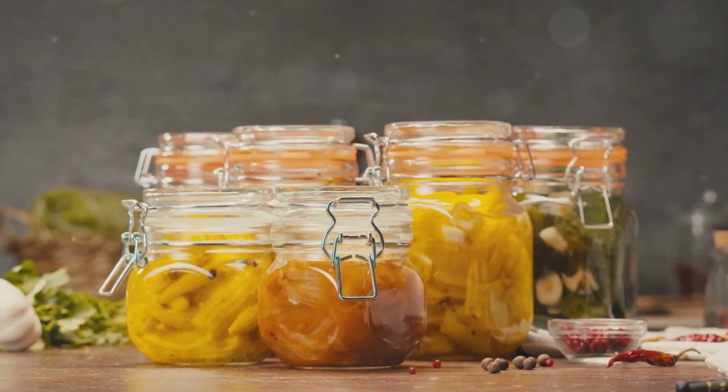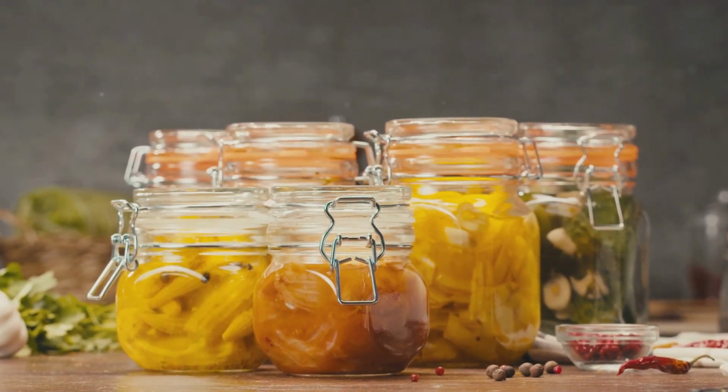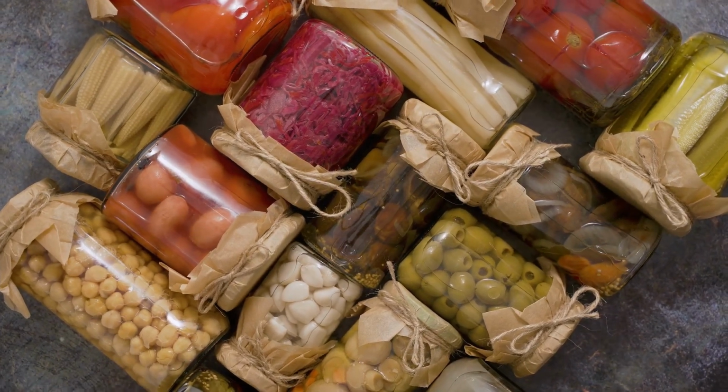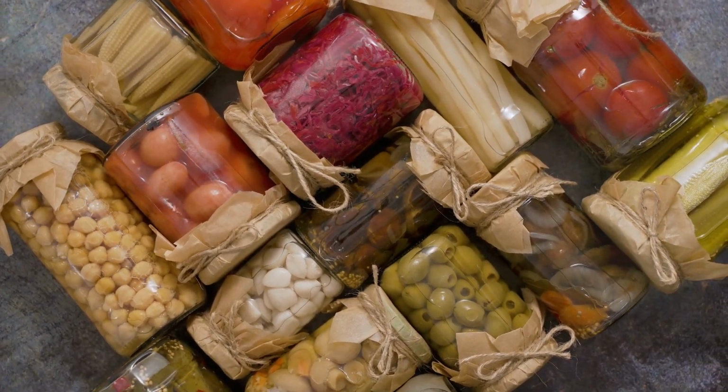These staples are often prepared in large barrels or jars, stored in cellars, and consumed throughout the winter. Once fermented, these foods can last for months or even years without losing their flavor or nutritional value.